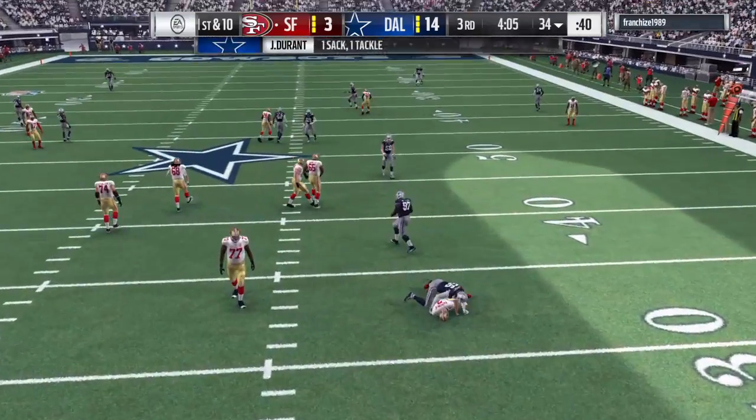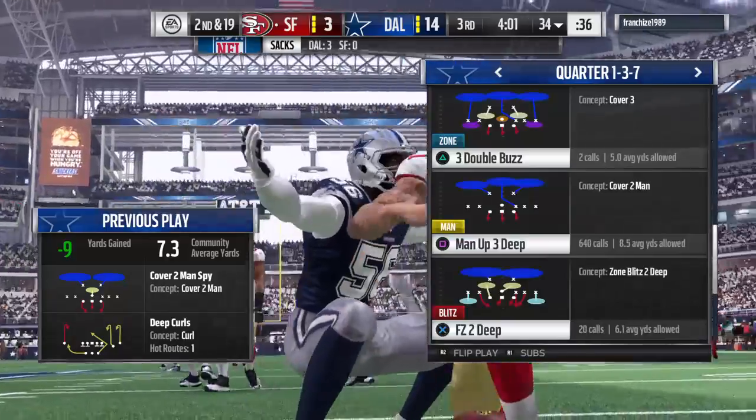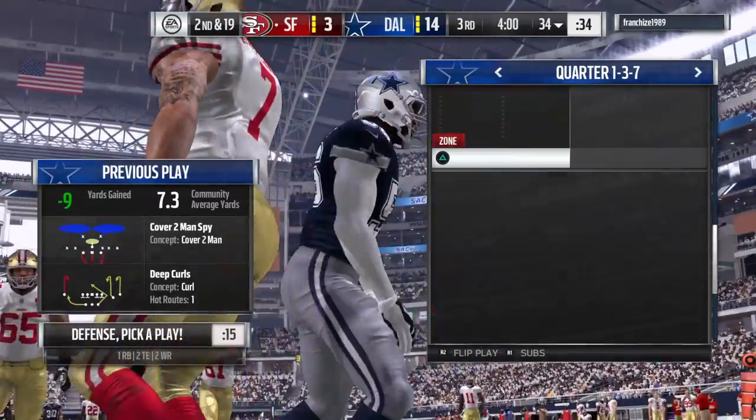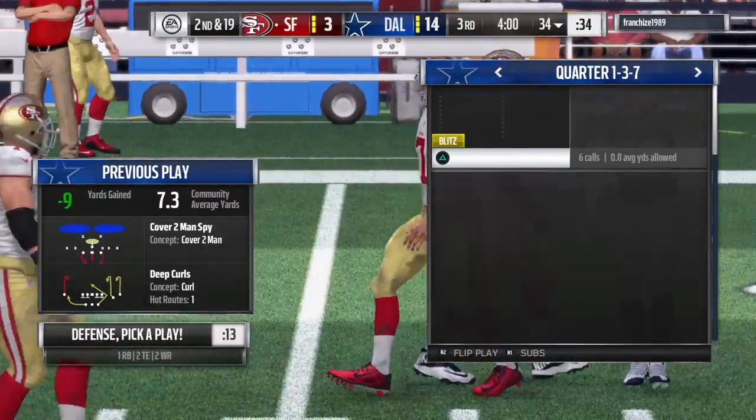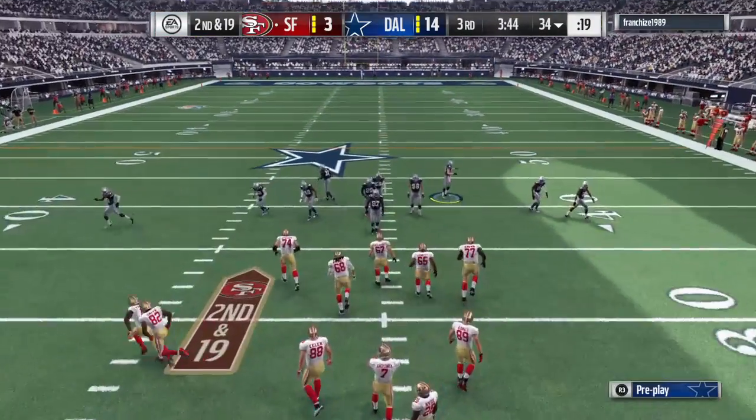And no escaping this time as he'll go down. They got him for a sack. Justin Durant, he's the one that got to him. He takes him down for a loss of 9. Inside 4 minutes to go, third quarter.